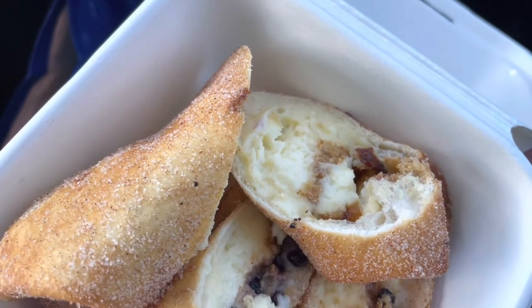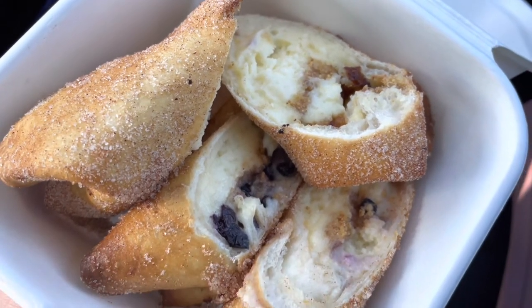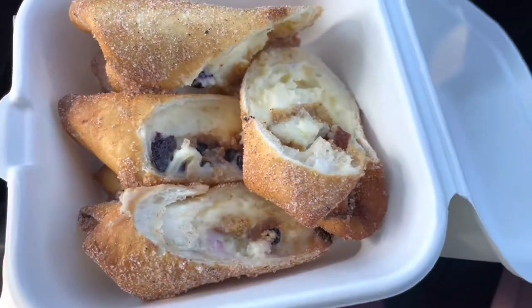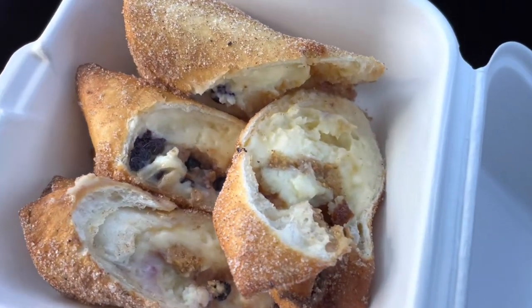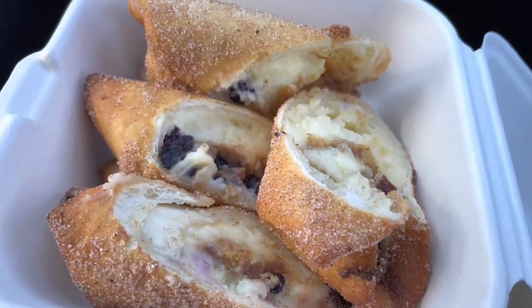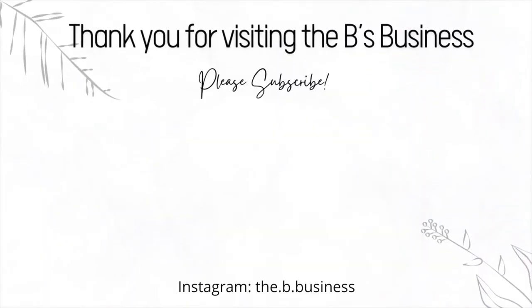And drumroll please, here is that dessert. Oh my gosh, so good. Don't remember the name of it. Cream cheese, blueberries, and cinnamon sugar coming together to create this perfect concoction.